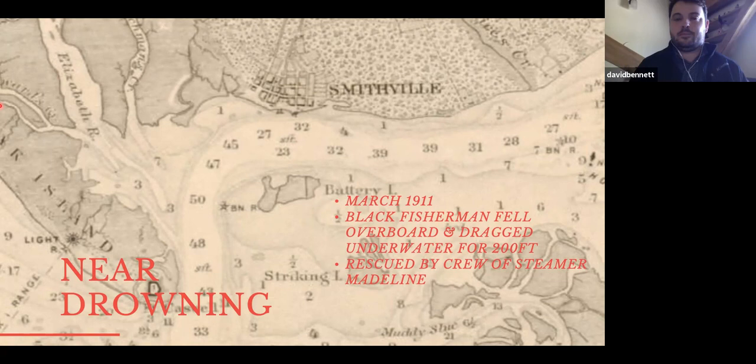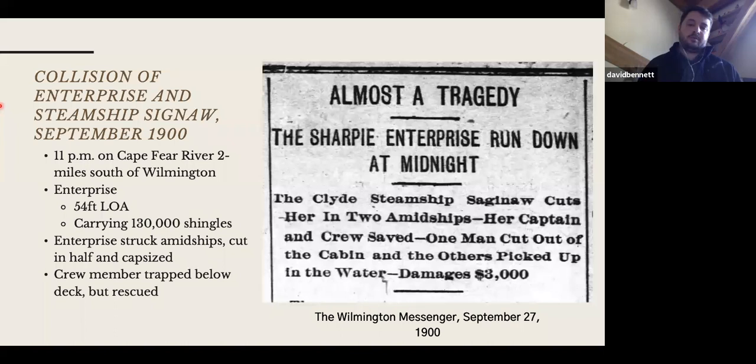And then there were tons of collisions that took place on the Cape Fear River between Sharpies and steamboats. Just one is the Enterprise, a large Sharpie that collided with a steamboat at night, was cut in half, and capsized. There was crew of the Enterprise trapped below deck. Fortunately, the men from the steamboat jumped on top of the Sharpie with axes and cut the crew out. So no one died, fortunately, but it was a near tragedy.